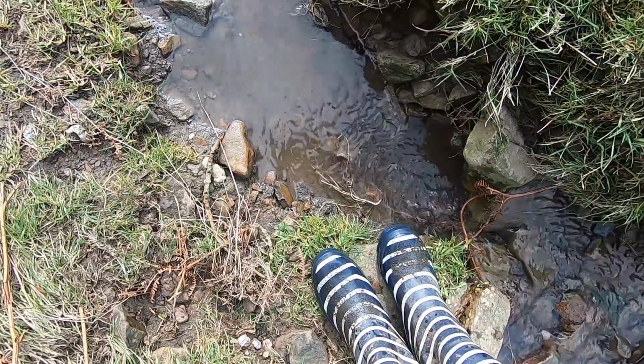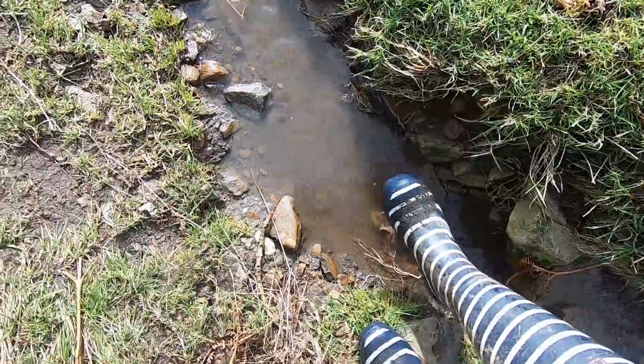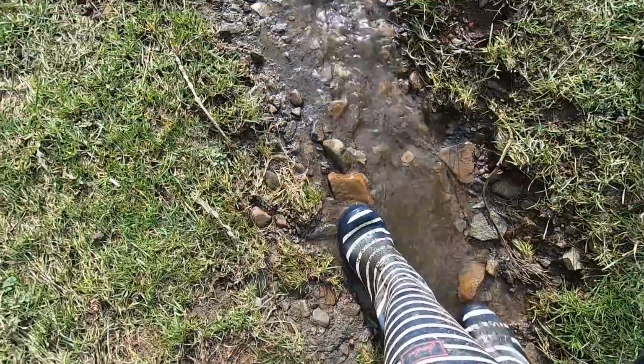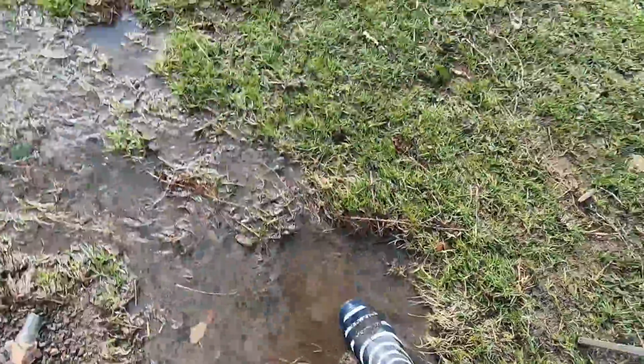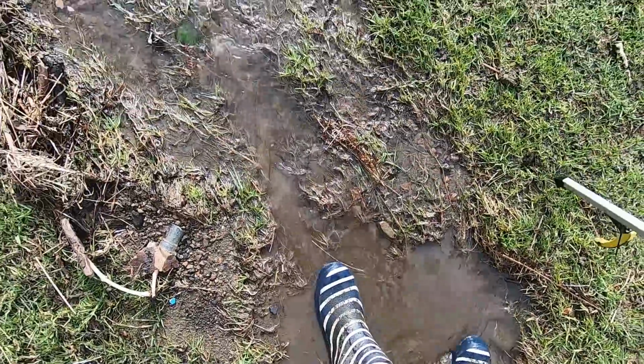Right, it's getting a bit deep here now, so pop your wellies on because you don't want to go getting muddy feet. And let's get in the flow. Woo. Monty, you ain't going up there. Oh, it's a bit wet. It is a bit wet.